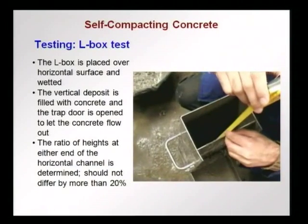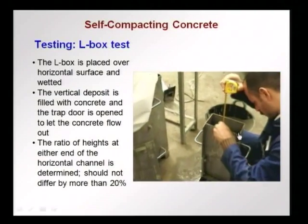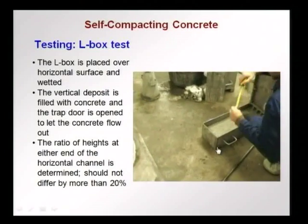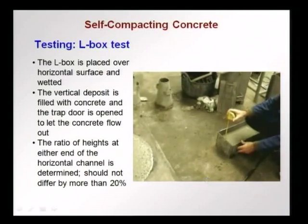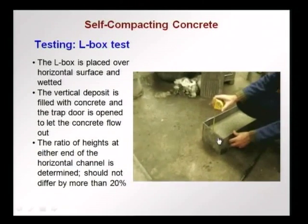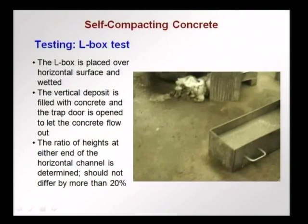So, here this is the height at the vertical deposit end before the concrete passes through the rebars, and again the height will be measured here. So, what you see here is the height at the top is being measured. Knowing the depth of the channel, we can subtract the height measured to the surface from the total height, and we can get the height of the concrete.